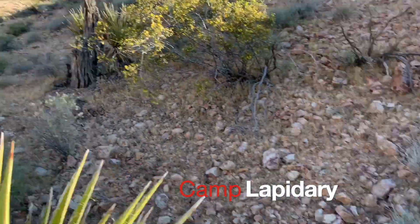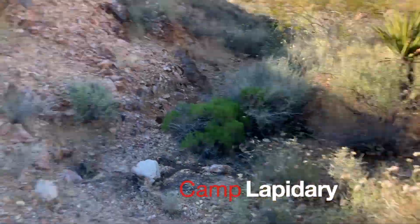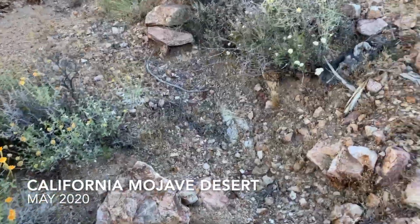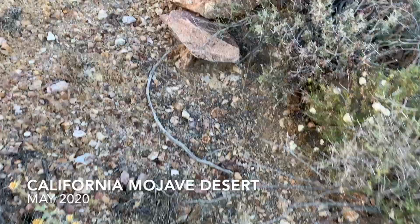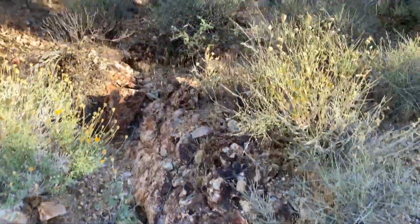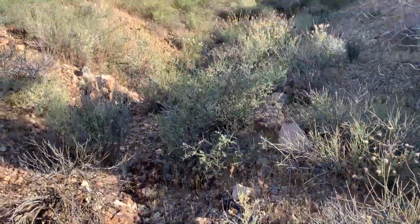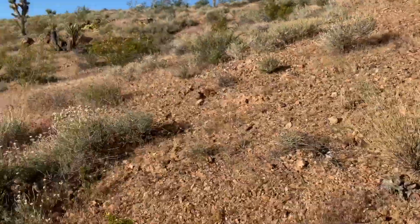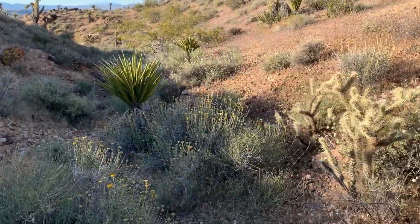All right, we're into the last little valley that I thought I'd check out this morning. I haven't seen anything yet. Just got in here. We'll walk uphill for a second. Well, maybe that's about it. But turn around and we'll go back downhill.